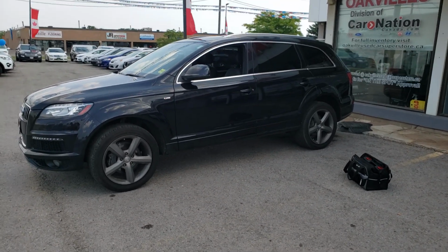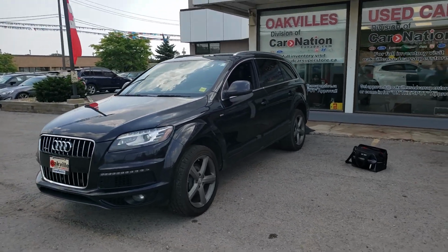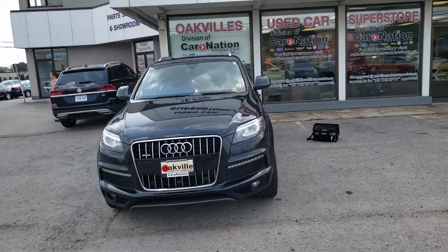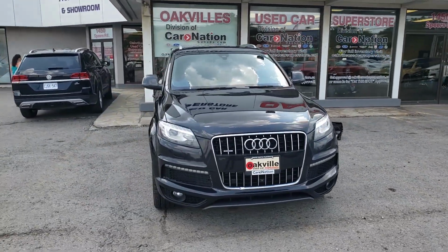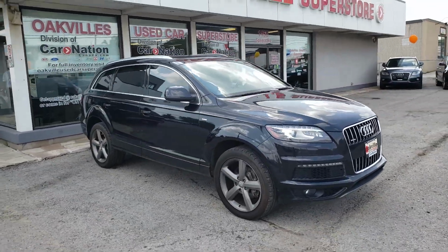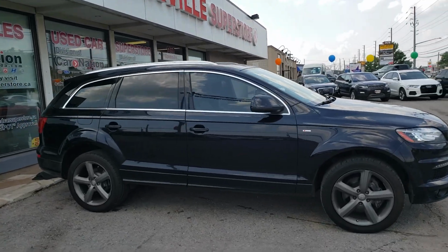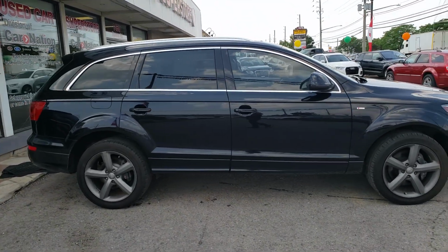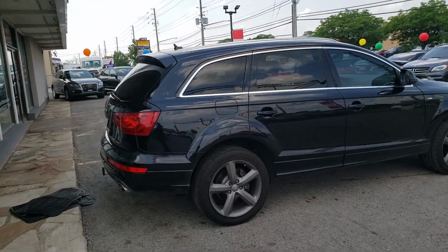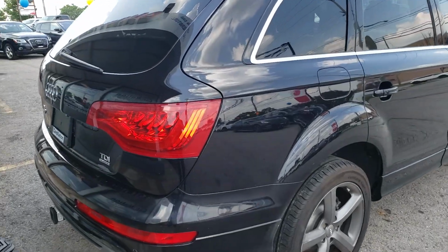Today we are in Oakville and we're looking at this 2015 Audi Q7 TDI. It's a diesel with 163,000 kilometers on it. The Audi Quattro, black in color, black interior. It's an S-line model. It's got a couple dings and scrapes around.